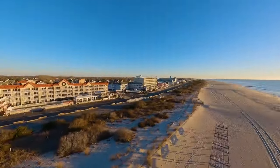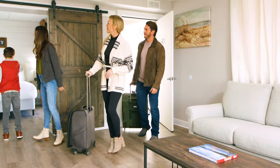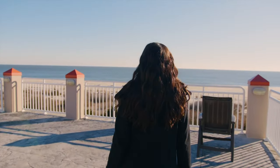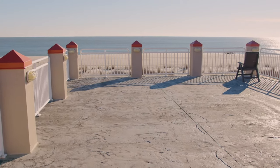At Madison Resorts, we have something for everyone. When you stay with us, we want you to feel part of our family. Step inside one of our brand new renovated suites and soak up these impeccable panoramic ocean views. For an even better view, head up to our 4th floor sun deck, which can also be rented out for your very own private event.